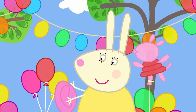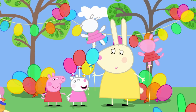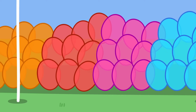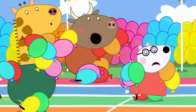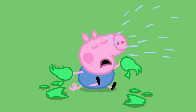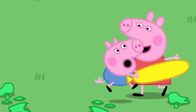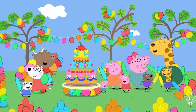Miss Rabbit has used the balloons to turn the garden party into a balloon party. Miss Rabbit can make anything with a balloon. Or anyone. Here you go. It looks like me. And this one looks like me. This is the balloon race. Careful, Daddy. And don't worry if you pop a balloon, because we have lots of extras. Bonk. Bonk. Bonk, bonk. Everyone would have loved Mummy Pig's garden party, but everyone loves the balloon party even more.